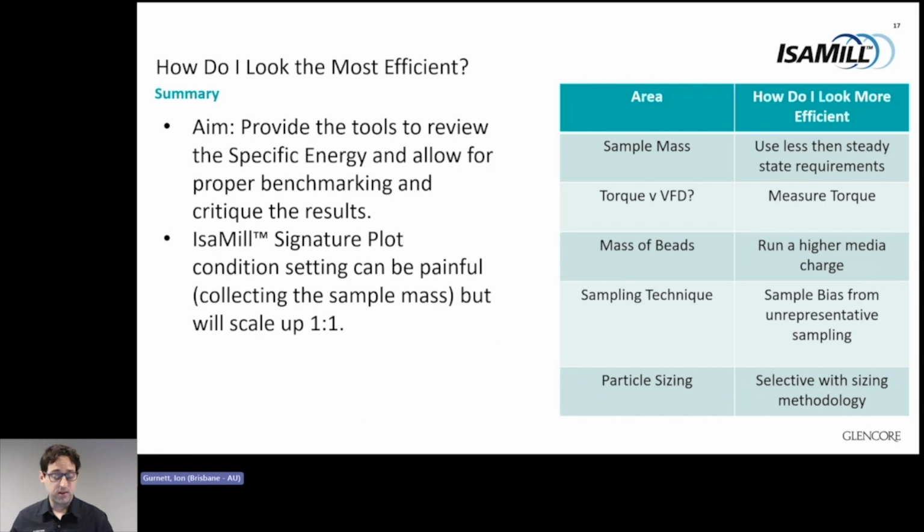And in summary, if you really want to look more efficient, what do you do? I've got the table on the right. If you use less than steady state requirements for your sample mass, you will look more efficient. If you want to measure torque or VFD, torque will always give you a lower result. Run a higher charge of beads, and that will lower your specific energy. Have a little bit of unrepresentative sampling, that will also shift your curve. And if you're selective with your particle sizing methodology, that also will shift your curve as well.